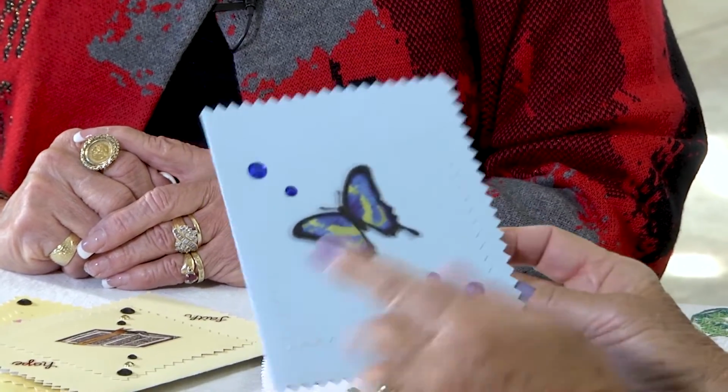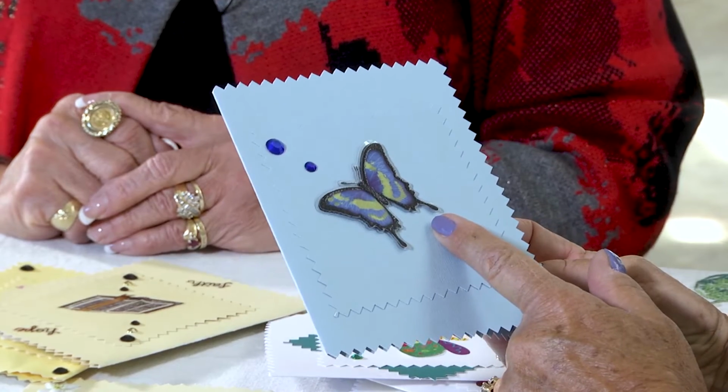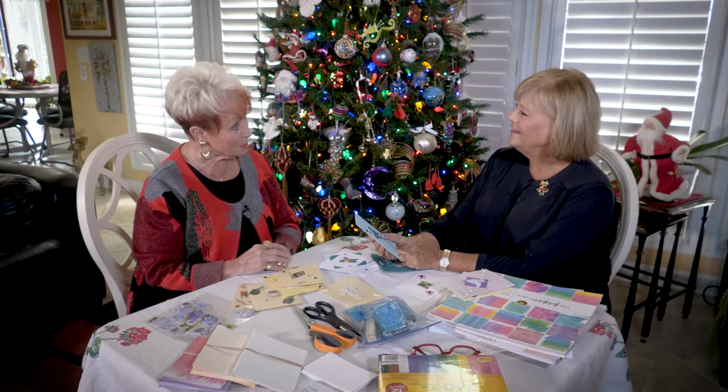But here you have a sticker, but as you said, you might find a butterfly on a former greeting card that you received. Absolutely. I found some beautiful ones, and just cut them out and put them in your little bin and save them for later when you're going to use them.